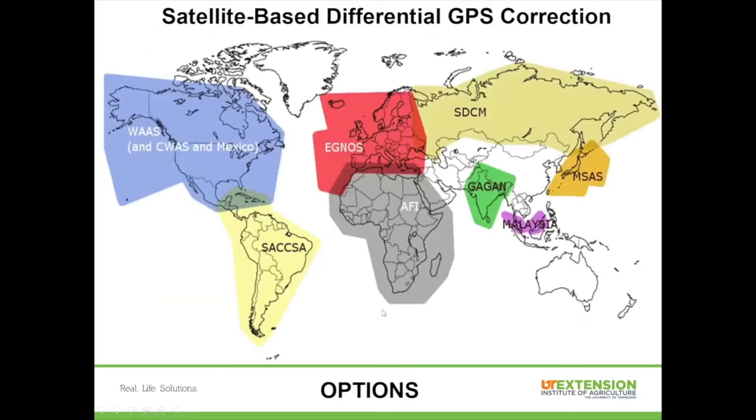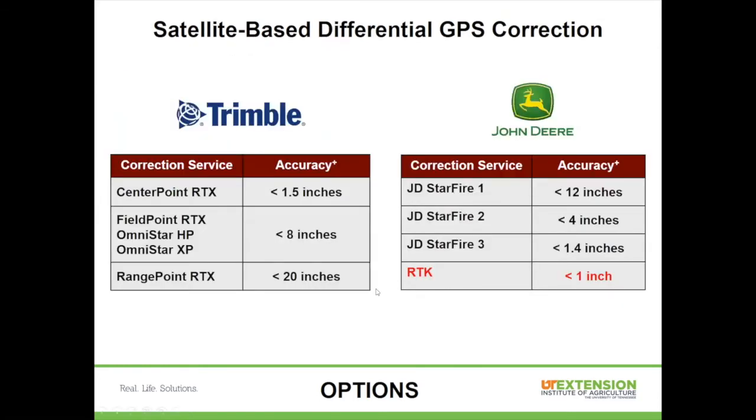Just like the US is not the only country with a global navigation system, we are not the only ones with satellite-based free differential correction services. WAAS was created to aid airplane navigation, takeoff and landing, and covers entire continental areas. Thus it only improves accuracy to around 5 meters. This is many times good enough for car navigation or even large area soil sampling, but is not good enough for most of our precision applications.